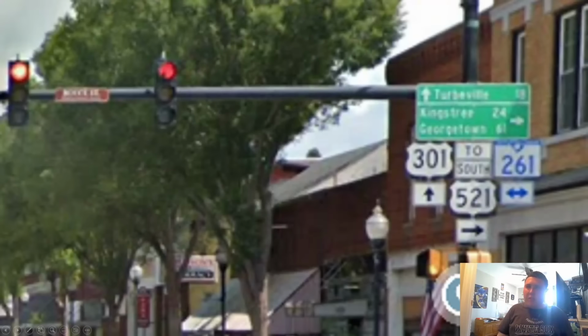Here you are meeting with US 521 and South Carolina Highway 261 here in the heart of Manning, and we're now getting signed for Turbeville from 18 miles away. I do not agree with that choice at all. Turbeville only has a population of 760 people. This should definitely be Florence, SCDOT. You went downhill fast.